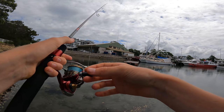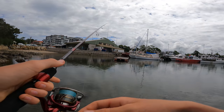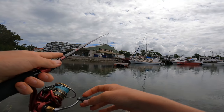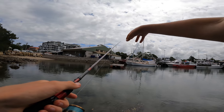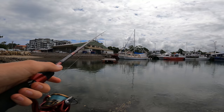Oh, bream right on it. Wow. Wasn't expecting that. That was as soon as it landed. I've got polarized sunnies so I can see just underneath the edge of that jetty, and he just came rushing out for it.